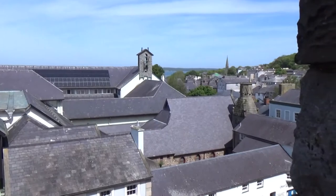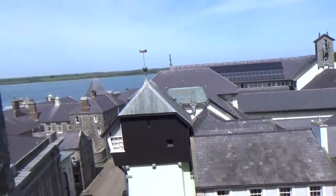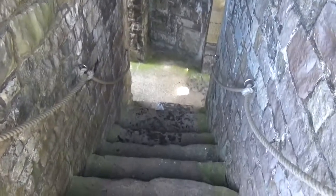Sorry about the breaks in my narration, but there's a lot to take in. Let's go down here, let's see what's in this wonderful place. Wow, a junction, so I can go up or I can go round. Let's follow the light and then go up later.